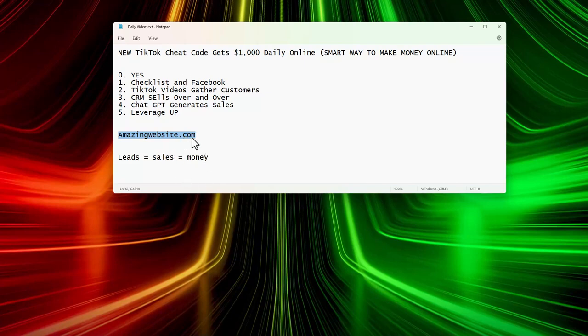Obviously making it somewhat relevant is probably better because people are going to be typing this in and sometimes clicking on it as well. But if they type it in, you want them to know it or tell their friends, etc. But we have our website. It now redirects to our CRM, which we'll talk about in just a minute. So stick with me. And once that's done, we're going to put that in our video.